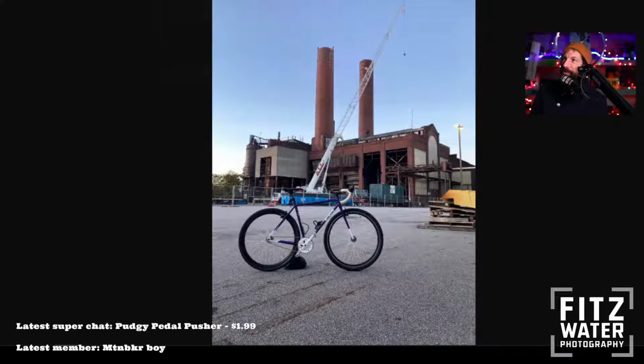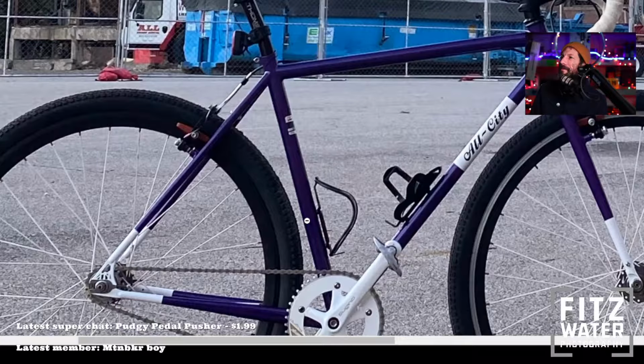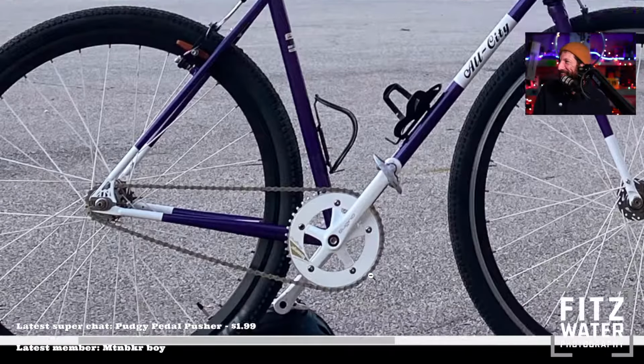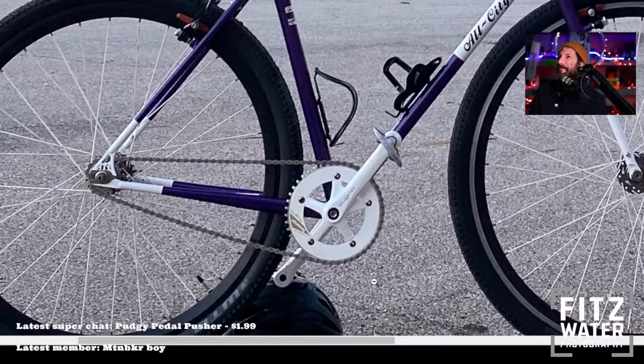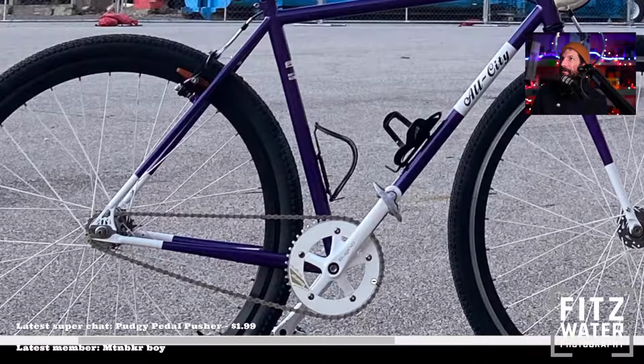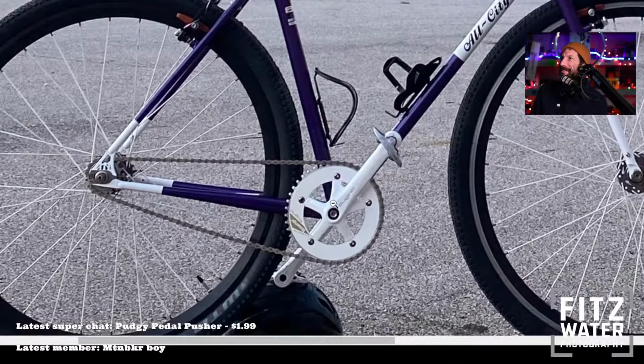Oh, yeah, this is the Nature Boy you bought, right? Dude can't stop buying bikes. He's got the All City collection now. I love the helmet stand. It's a great way to go. This is cool. This is like crank in line with the down tube. Everything about this is correct.